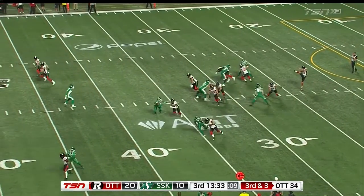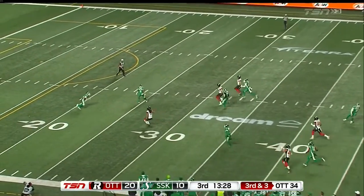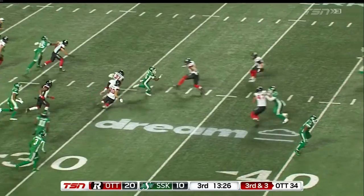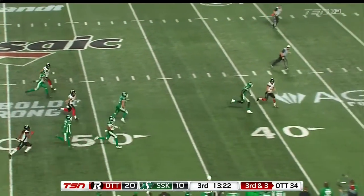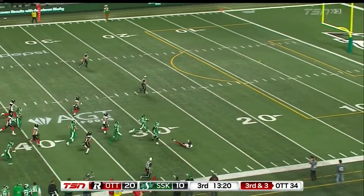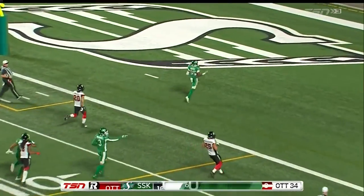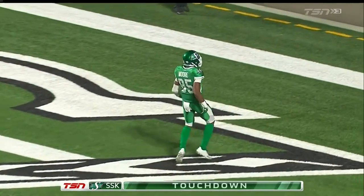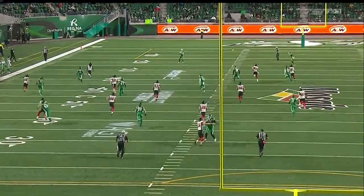Richie Leone averaging 47 yards in the first half. And it will be Kyron Moore with a nice return. Open field. 1 man to beat. Gets a block, and Kyron Moore, he is gone. Touchdown. That's not $1 million. Big return on the opening kickoff.